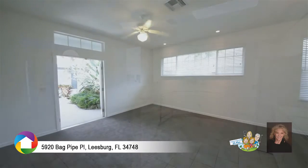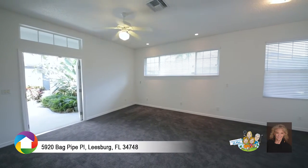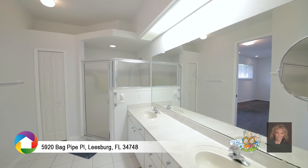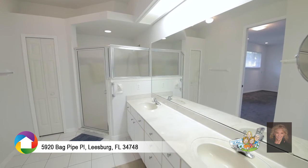The master bedroom includes double doors to the courtyard and separate his and her recessed lighting. The master bath features cultured marble double sinks, a large walk-in shower, and separate toilet room.